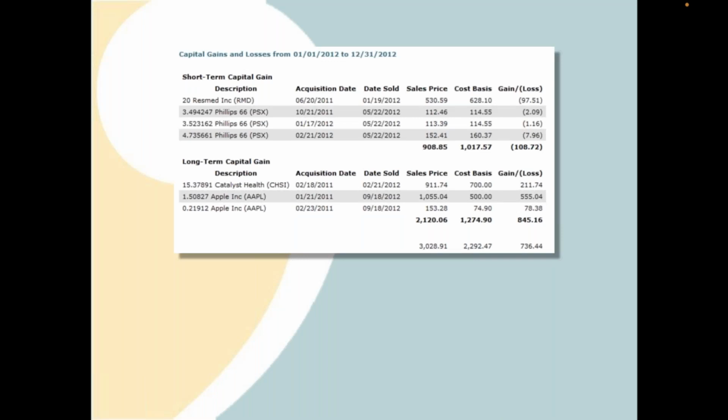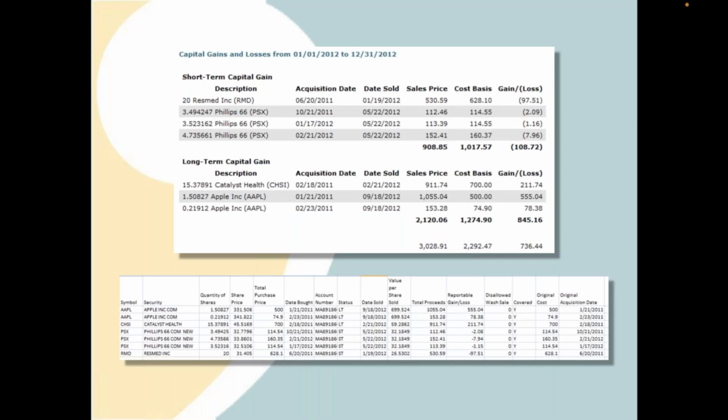Here's an example of the bivio capital gains and losses report and a realized gain-loss report from a broker. Yours may not look exactly like this one, but it will have the same information on it. You need to compare each sale shown on the bivio report with the same sale shown on your brokerage report.